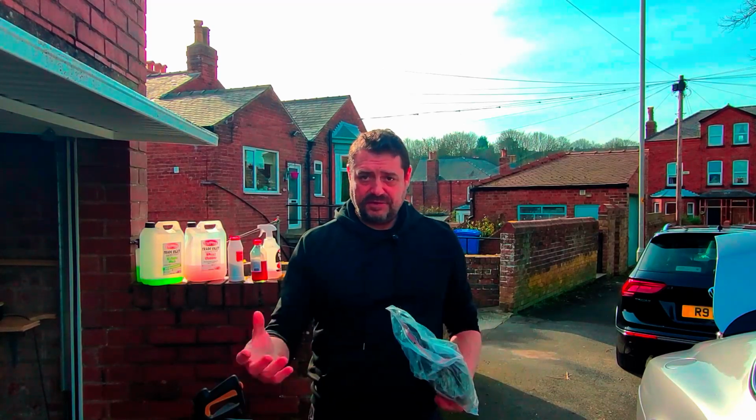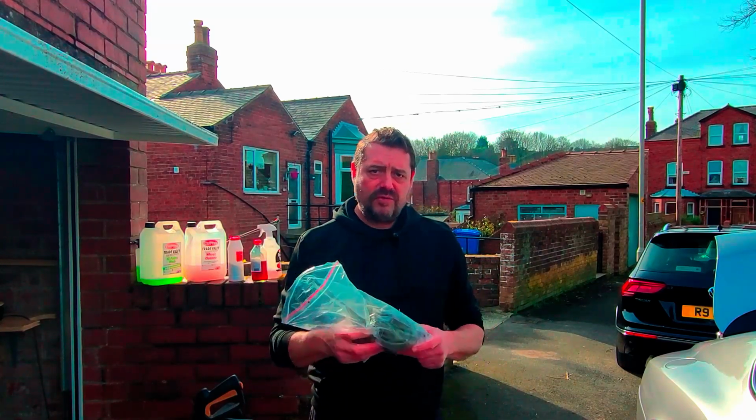You'll see window cleaners using them. By the time the window cleaners get them, they're all raggy, but that works for them really well because it gets into all the nooks and crannies. And it's the same with this. They're really absorbent.